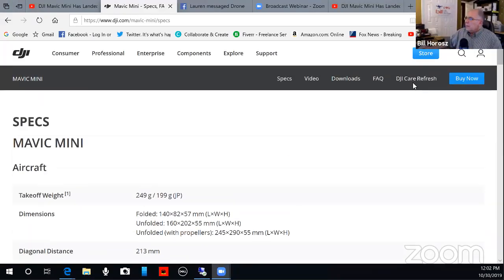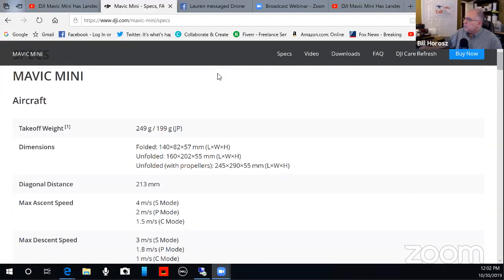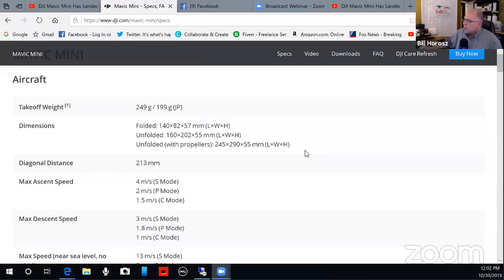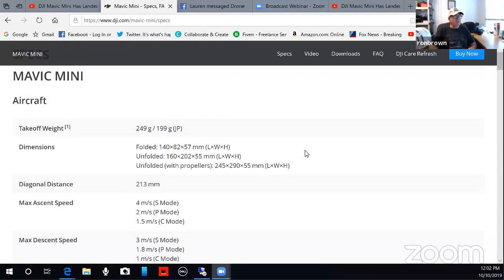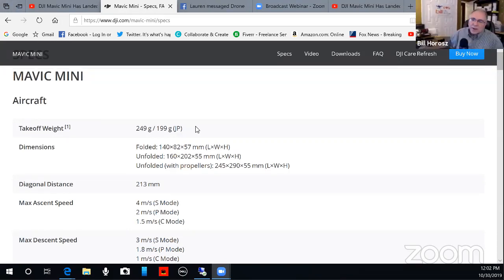Okay. Aircraft, the weight that we know, it's 249 grams. And that's obviously without anything like the prop guards on it. That's definitely gonna raise that up here. Bill, can I stop you for a second? Go back up to the weight again. So it's only 199 grams in Japan. It's lighter there, right? And I think that's because of the battery.